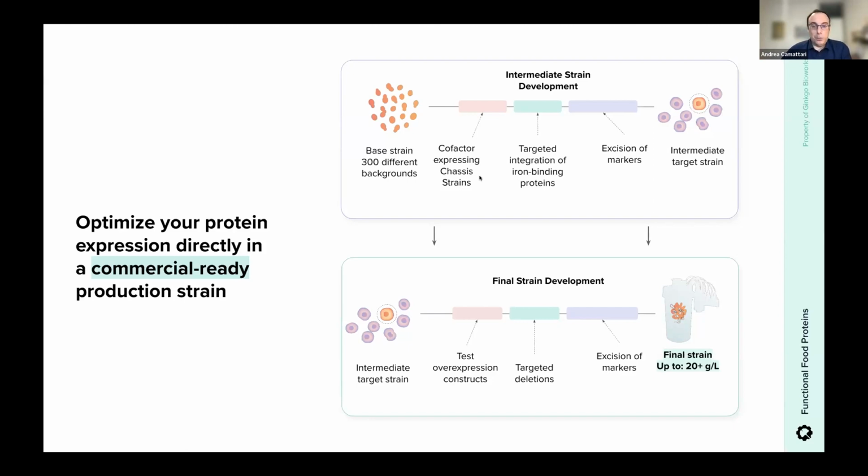Now, if the titer is sufficient for our customer, great. Otherwise, we have other workflows that are more specific for strain development, where we take the intermediate strain derived from the previous workflow, and with more targeted modifications, we relieve the bottlenecks that prevent us from having the titer that is required. One other important element is that the modifications that we perform in the strains that we generate are compatible with FDA regulations.